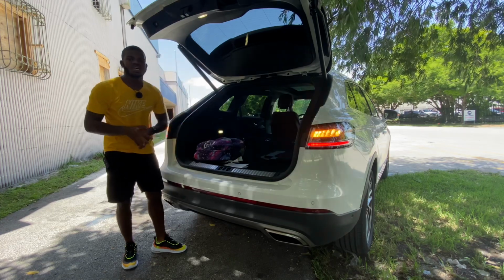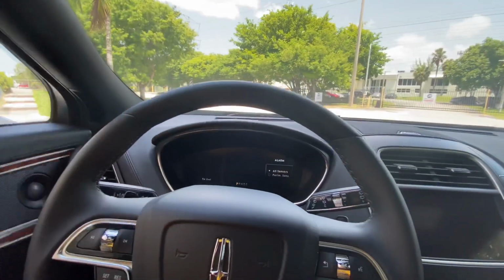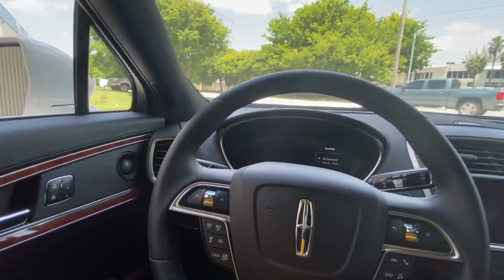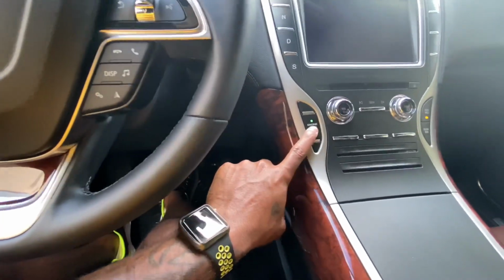But let's hop into the interior of the Lincoln Nautilus. I'm sitting inside the 2020 Lincoln Nautilus, looking at this interior. My tester has this 2-tone interior with black and brown. Closing the door sounds nice and solid. So to start up the Nautilus, put your foot on the brake and press the start-stop button here.